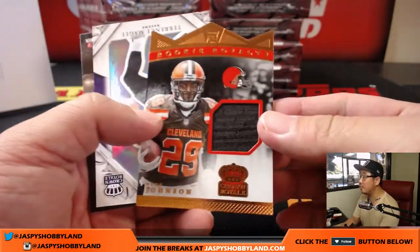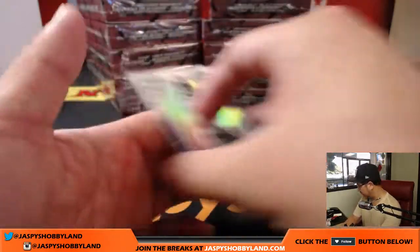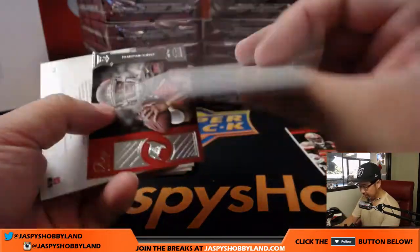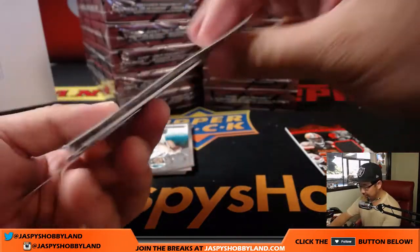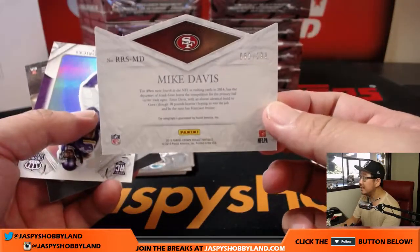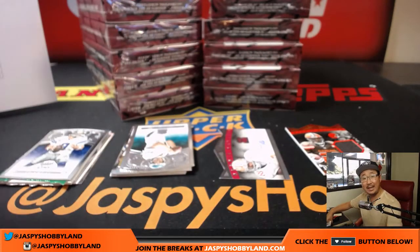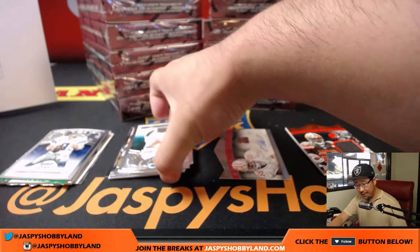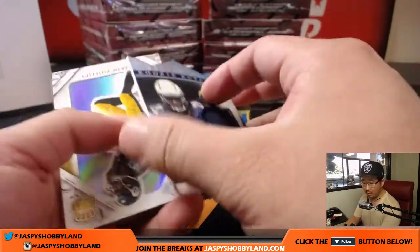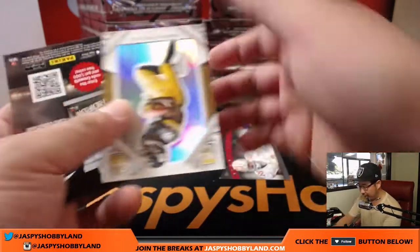We've got for the Browns, rookie royalty, Duke Johnson, 61 out of 199, and Terrence McGee. That's our first hit. The next hit is Mike Davis, die-cut autograph for the Niners, 60 out of 199. That'll go to the Browns. Relic goes to Ellie. There you go, Ellie. And the die-cut auto goes to Lee with the Niners. Rookie royalty, Melvin Gordon. This is what the Chargers are looking for. Mike Koster is looking for ink on this. 354 out of 499, Melvin Gordon.